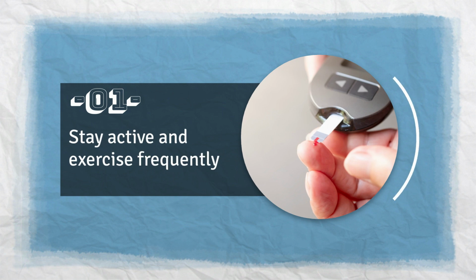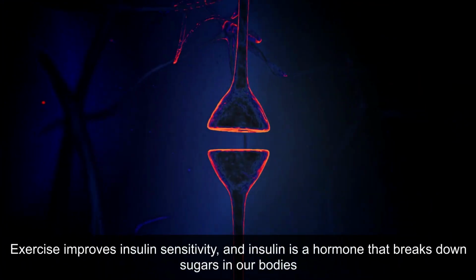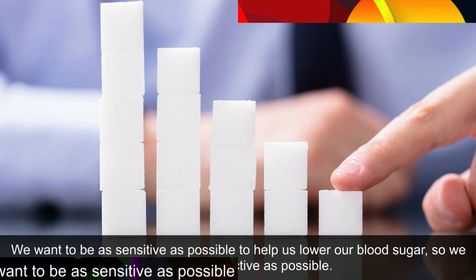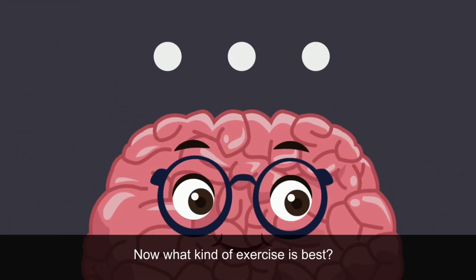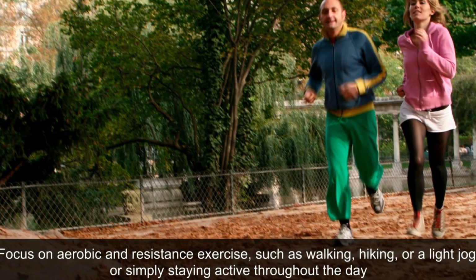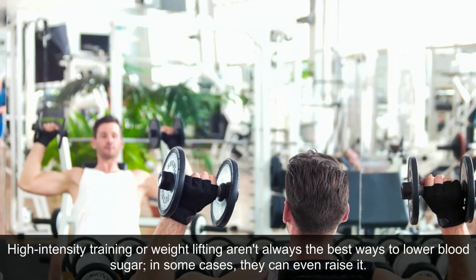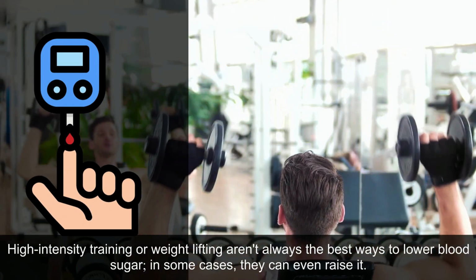1. Stay active and exercise frequently. Exercise improves insulin sensitivity, and insulin is a hormone that breaks down sugars in our bodies. We want to be as sensitive as possible to help us lower our blood sugar, so we want to be as active as possible. Now, what kind of exercise is best? Focus on aerobic and resistance exercise, such as walking, hiking, or a light jog, or simply staying active throughout the day. On the other hand, anaerobic exercise that raises your heart rate quickly, such as sprints, high-intensity training or weightlifting isn't always the best way to lower blood sugar. In some cases, they can even raise it.